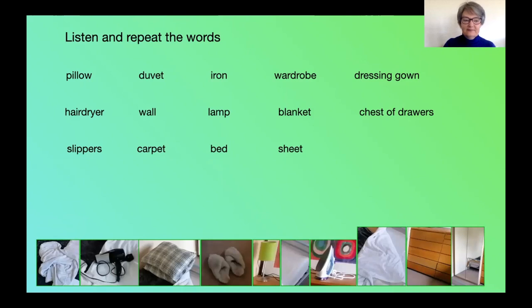Dressing gown, hairdryer, pillow, slippers, lamp, sheet, iron, duvet, chest of drawers, wardrobe.